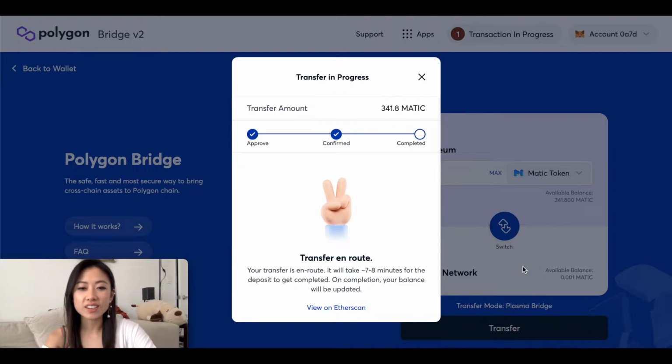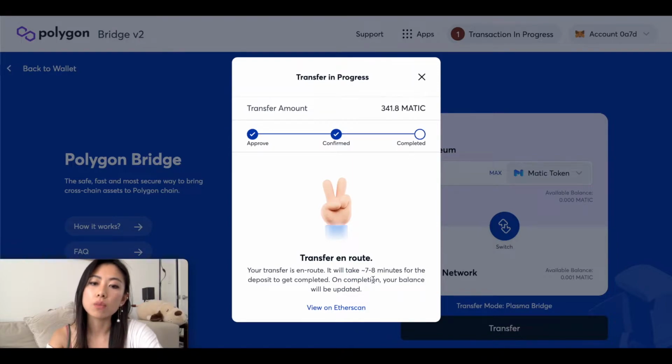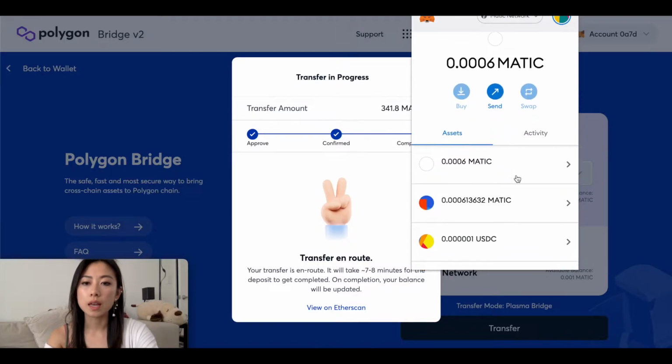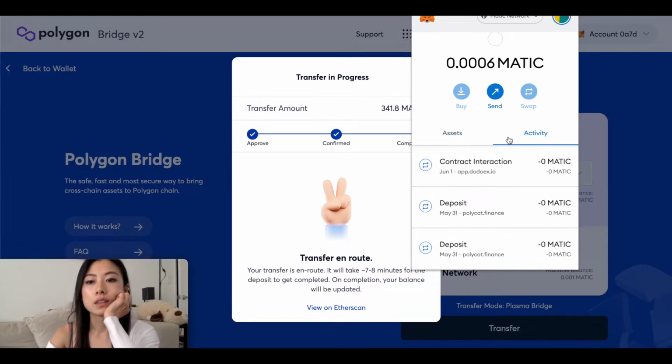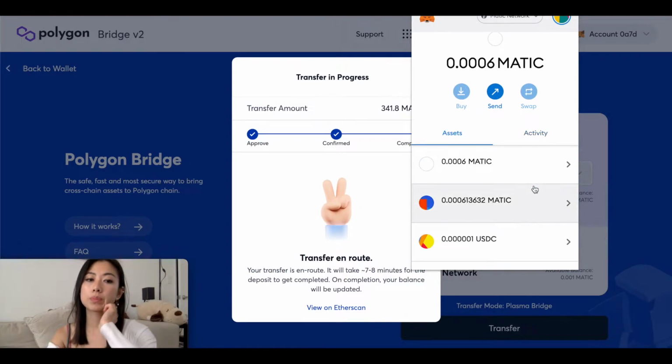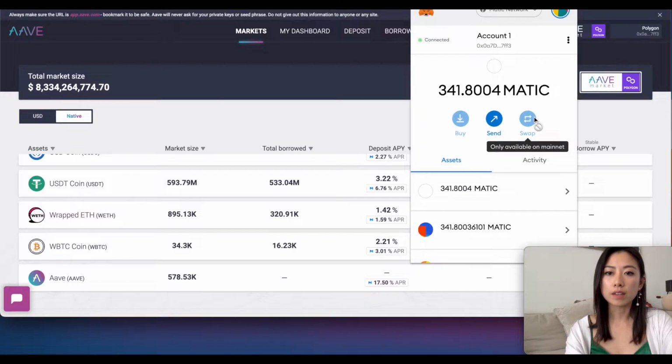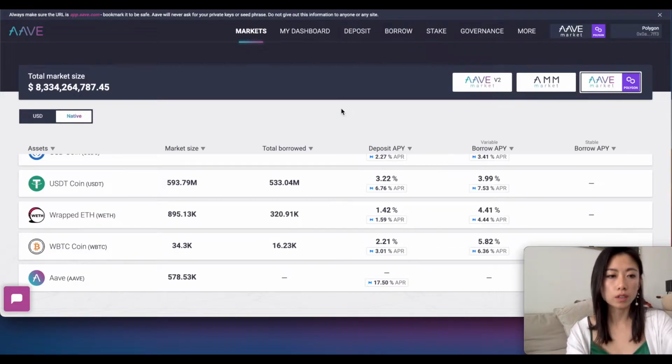Okay, awesome. It says your transfer is en route. It'll take about 7 to 8 minutes for the deposit to get completed, and once it's done, your balance will be updated. Go to your MetaMask, switch to the Matic network, and it will show up at some point. Five hours later, it finally went through, so I finally got my Matic over.